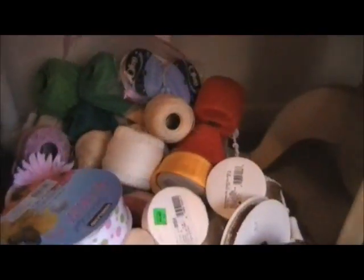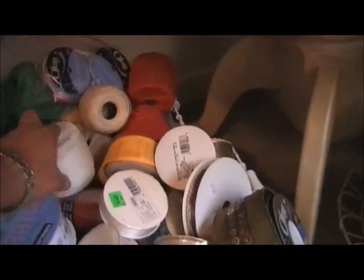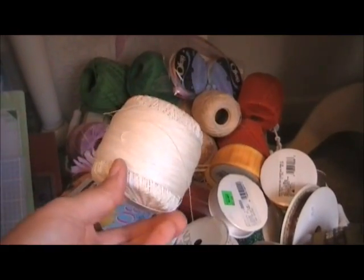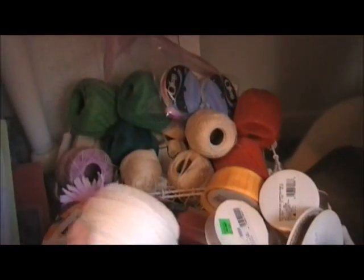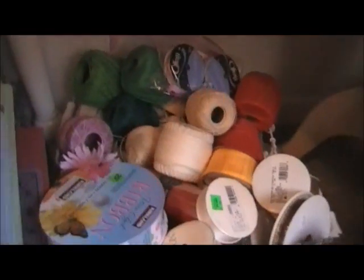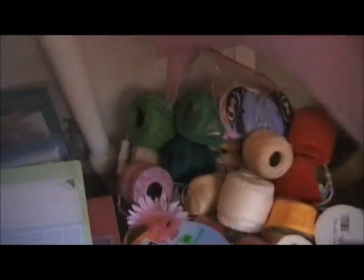Let me try to get down here a little bit so you can see a little better. This holds my big spools of ribbon that I picked up or have been given. And these are another great item that you can get from your local thrift shop or Goodwill or garage sales. I think I paid, oh man, for this whole big basket back there, not even $2 for all this stuff. It was in a huge, huge bag at the Goodwill. And I grabbed all that because it's just fun to use on projects.